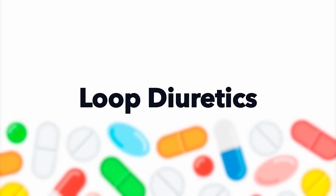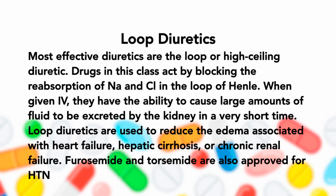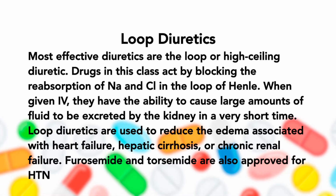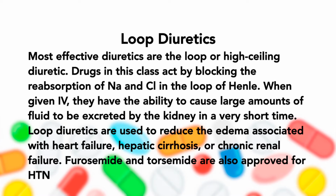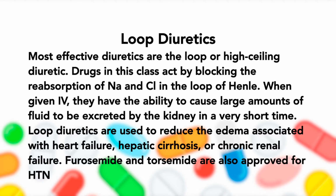Now we have our loop diuretics. They are the most effective diuretics. They act by blocking resorption of sodium and chloride in the loop of Henle. When given IV, they have the ability to cause large amounts of fluid to be excreted by the kidney in a very short time. Loop diuretics are used to reduce edema associated with heart failure, hepatic cirrhosis, or chronic renal failure. Furosemide and torsemide are also approved for hypertension.